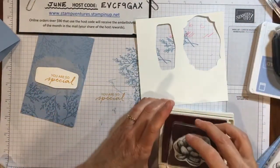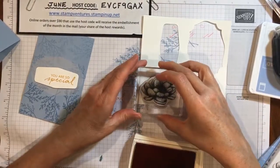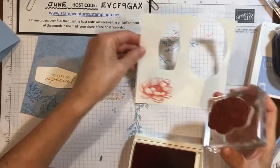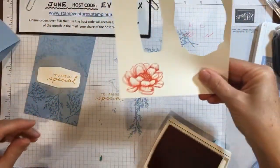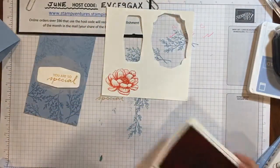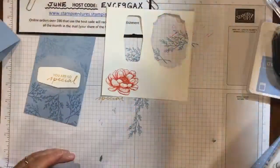And we've got Calypso Coral. So colors that I would not necessarily have thought to put together. But like I said, the recipe says. So, oh, that's very wet. I'm just going to give that a second to dry. And got my paper snips here.